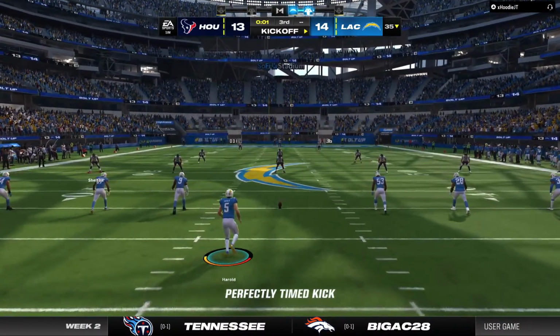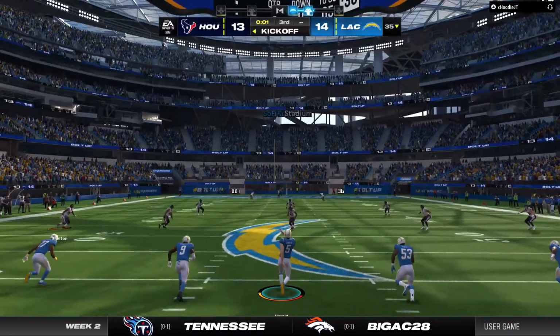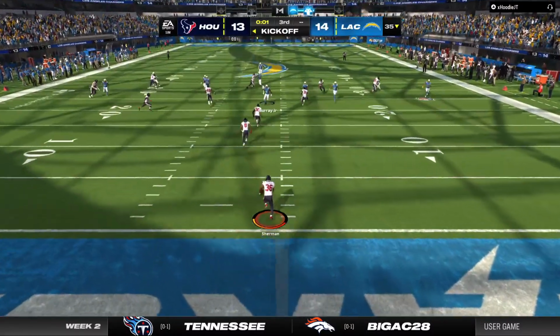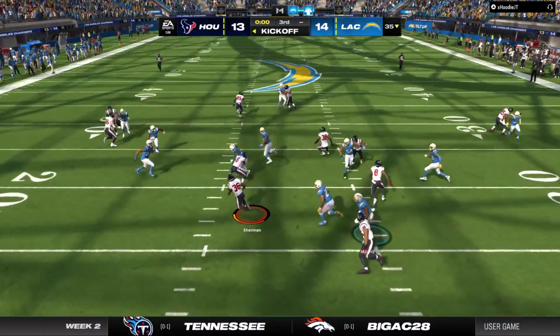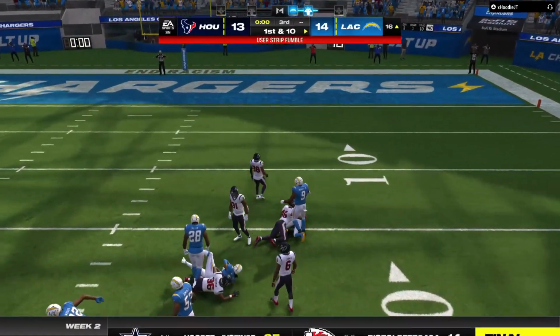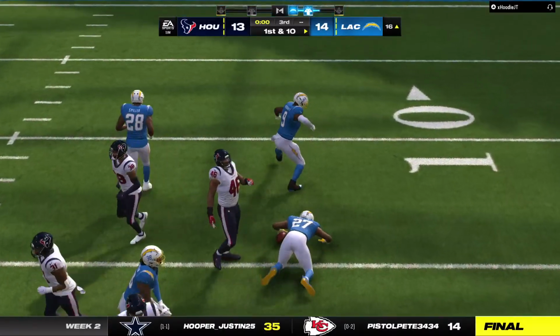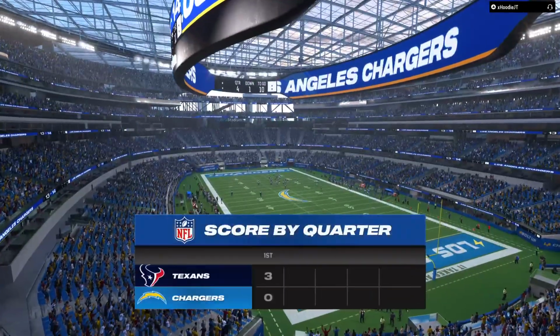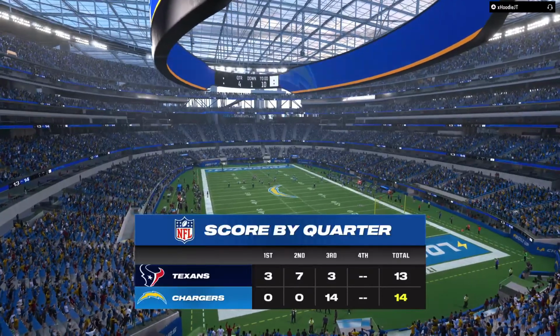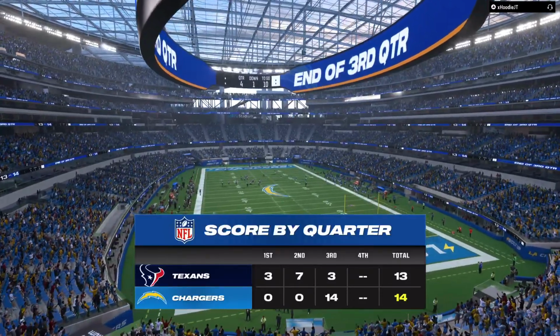The kick unit on here for the Chargers as they will send this one away. And here comes a return from a few steps into the end zone. Now a hit and a loose football. And picked up by the Chargers. And it's a big turnover there on the final play of the quarter. 3 quarters in the books. We'll return with more after this break.